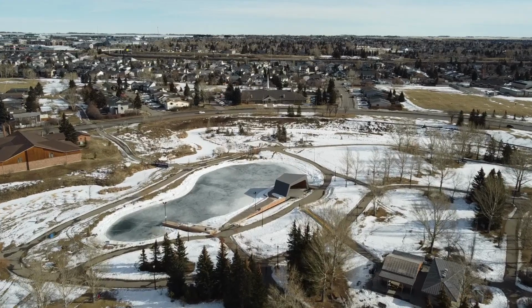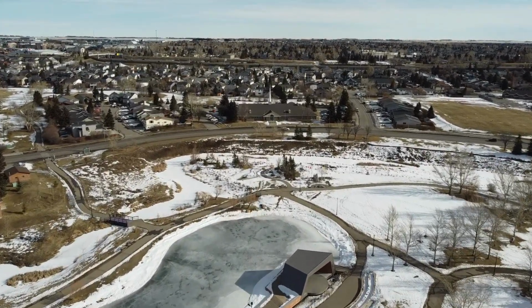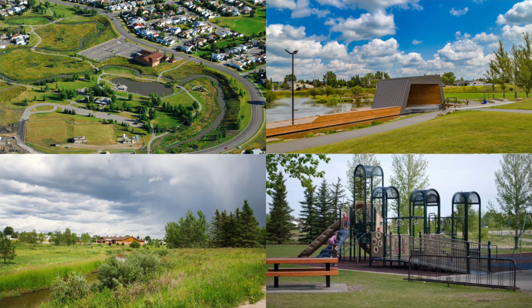Now, if you're looking to get outside, Airdrie Meadows is only a short distance away from Nose Creek Park, which is host to a lot of the events in the city throughout the year, from car shows, outdoor movies, or music in the park, and everyone's favorite, the Festival of Lights during the holiday season. Nose Creek Park makes it easy to get outside and get active because they've got pickleball courts, open fields, picnic tables, and of course a lot of walking paths.